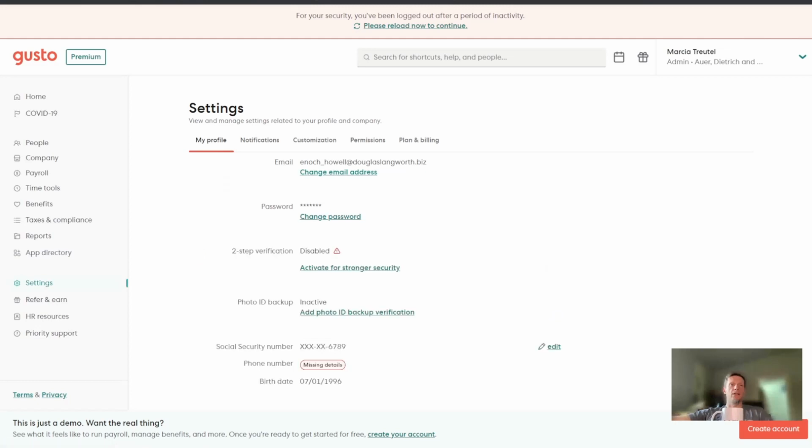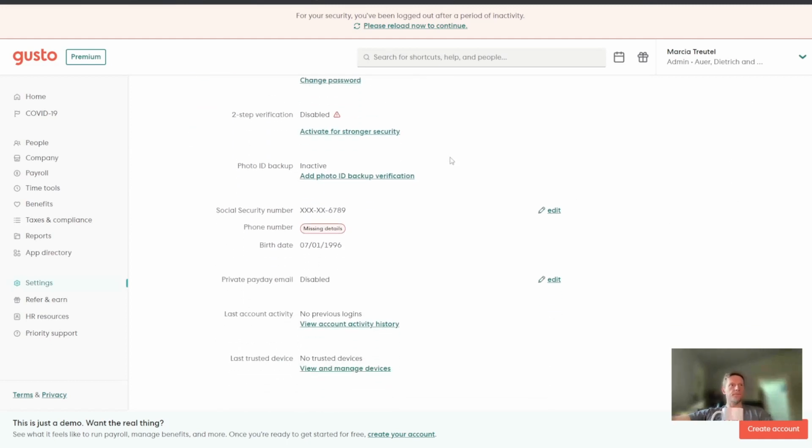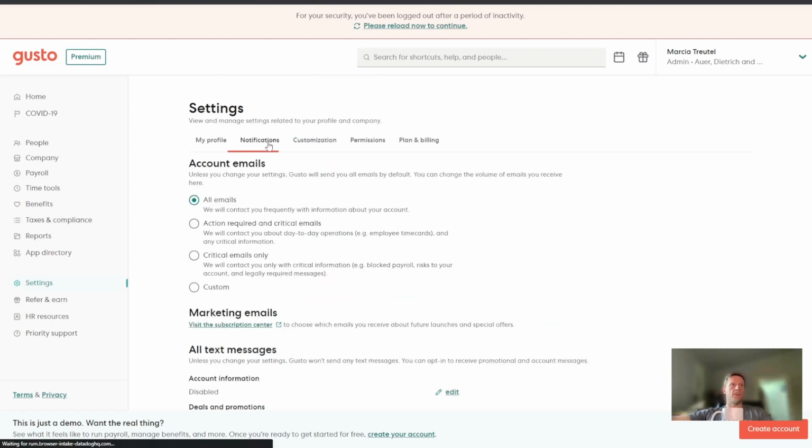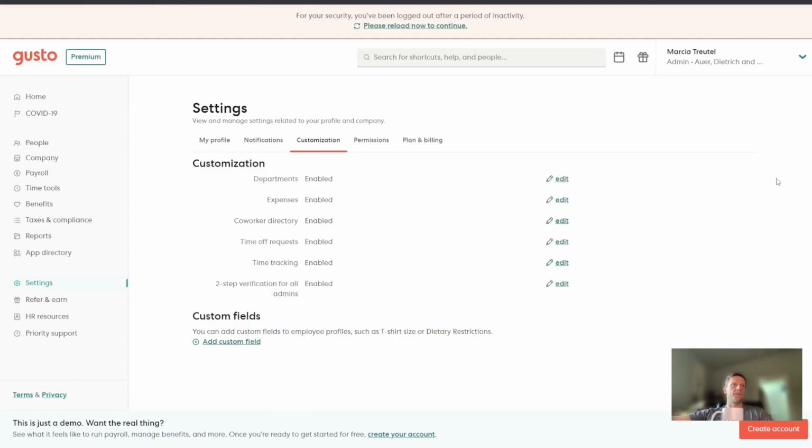Next tab is settings. That's where you're going to see your profile as either a manager or business owner. All this stuff is pretty self-explanatory. You can set up notifications if you're interested in that kind of stuff. So let's say somebody has forgotten to put their time in, you can get notified and stuff like that. You can customize it, pretty nice and flexible here as well.